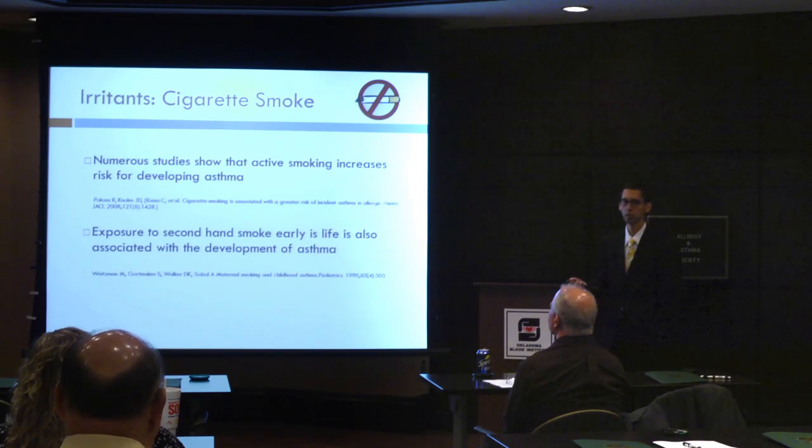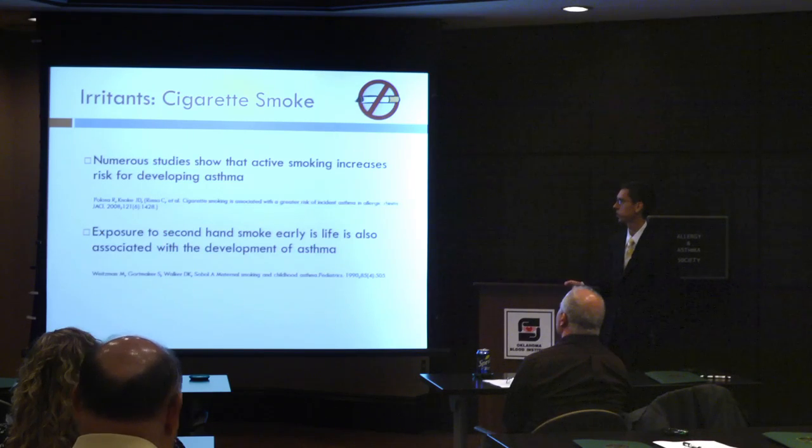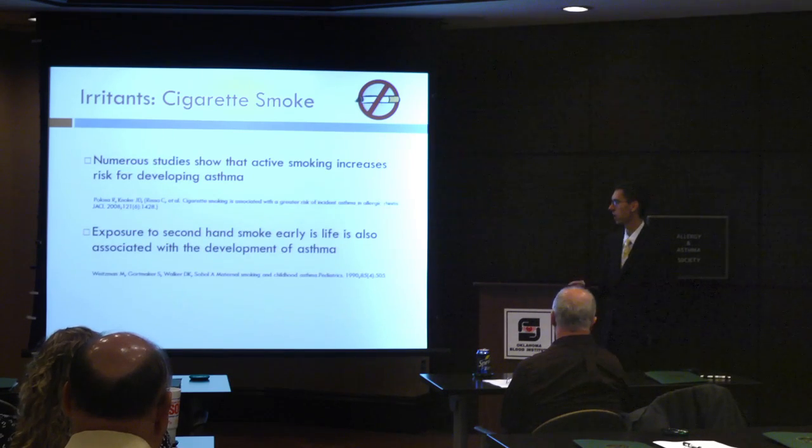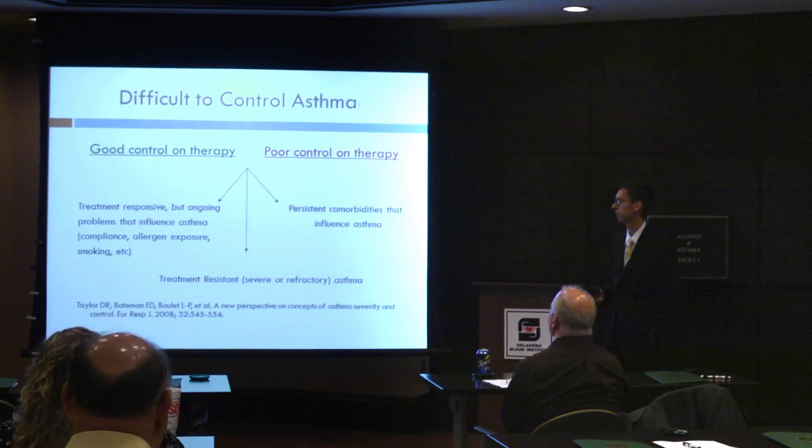And then irritants. So allergies play a huge role. Irritant exposures can also play a really big role in both the development and the morbidity of asthma. So studies across the board in adults and children have shown that kids that are exposed to cigarette smoke have higher rates of asthma, and adults that smoke are going to have worsened asthma control. And so our patients know this, and so they're going to tell us they don't smoke. And so we're going to have to figure out ways to sensitively ask them if they're smoking so we can make sure that they don't do that.